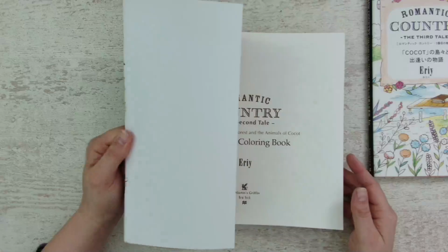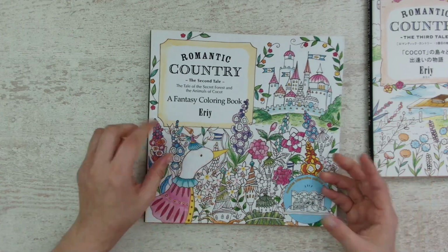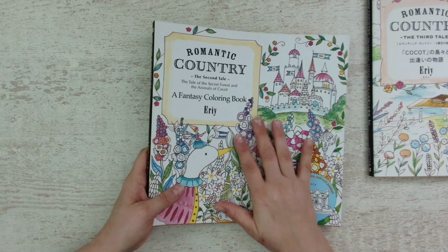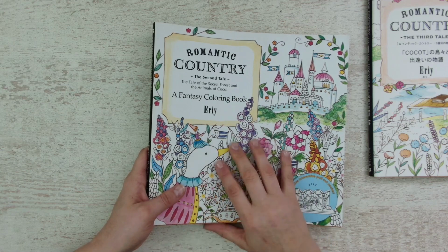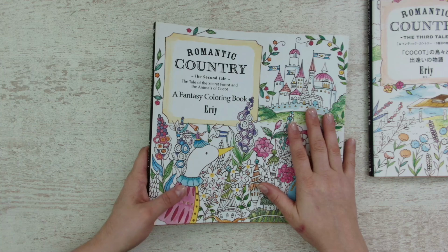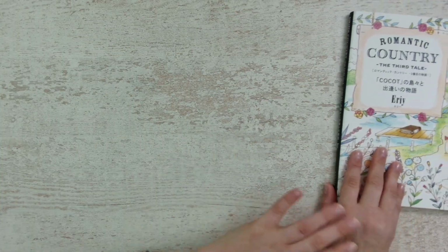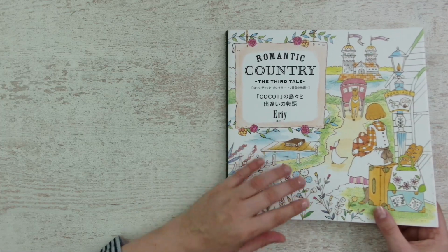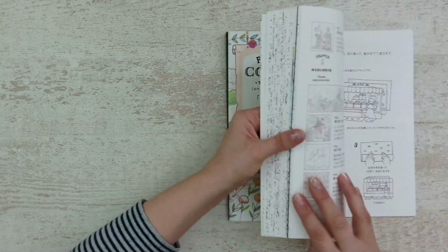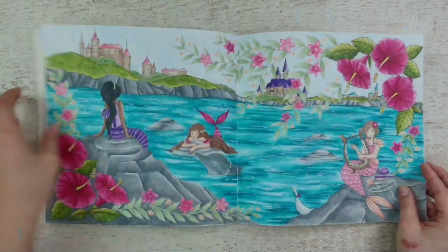Yes, it's not my favorite one. I know a lot of people think the second tale is their favorite. I still have a request open for coloring a page in my color chat video in the book, but yeah, I'm not feeling it. I'm sorry. One day I'm sure I can do it, but for now no, I won't do it. The third tale, you can see bright white paper, lovely paper to color on.